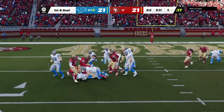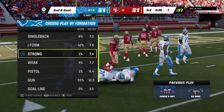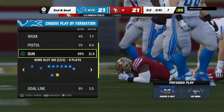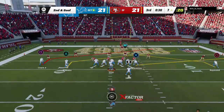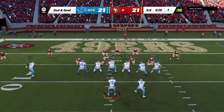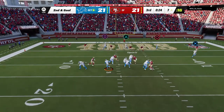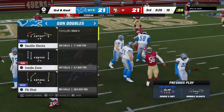Here's Swift. And he goes backwards on this one. Losing yardage to the 7. It's a loss of a yard there, and it's 2nd down. Pretty straightforward play there by the linebacker. He saw the run, went with straight-ahead pursuit, and dumped him behind the line of scrimmage. On 2nd and goal. Goff under pressure, down he goes. Sacked at the 10.